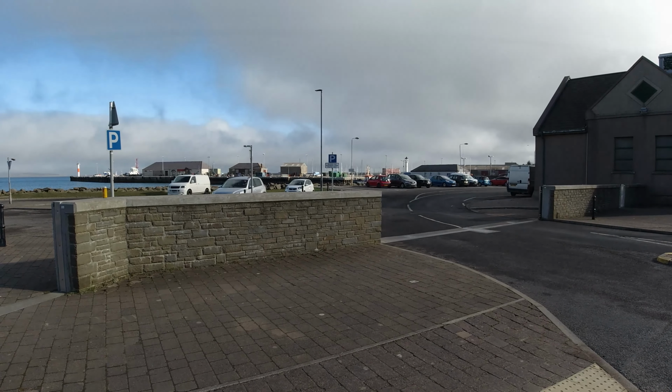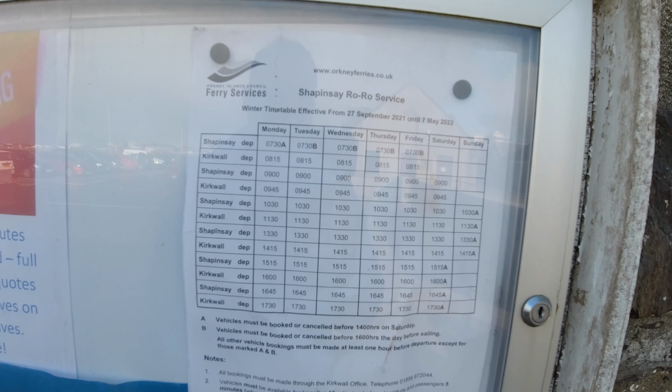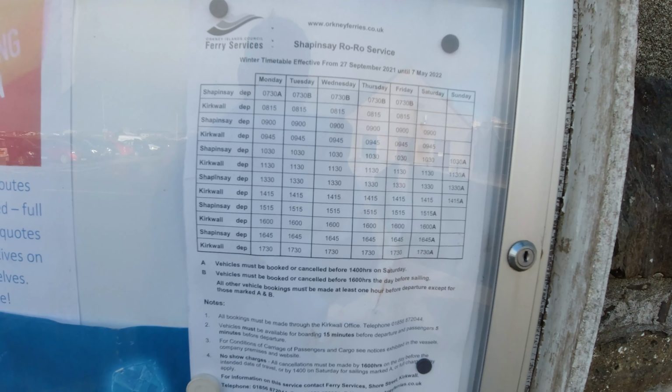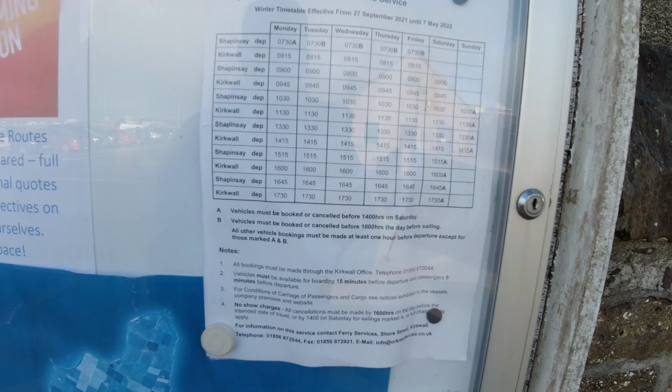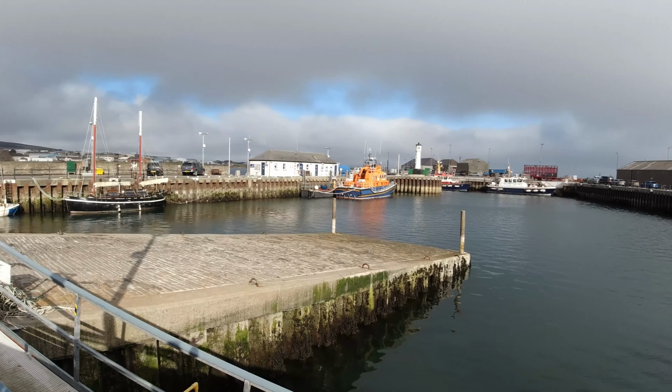And I found the current timetable, which was the winter one, and yeah, the boat seems to sail about every 1.5 to 2 hours in the day, I would say. And if you're in a vehicle there, you need to get there at least 15 minutes prior to sailing, and for foot passengers like me, it was just 5 minutes before.